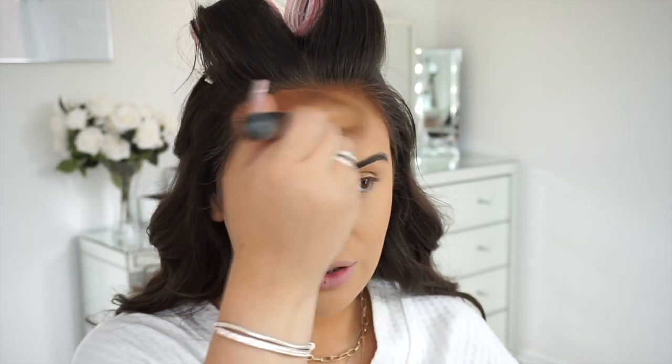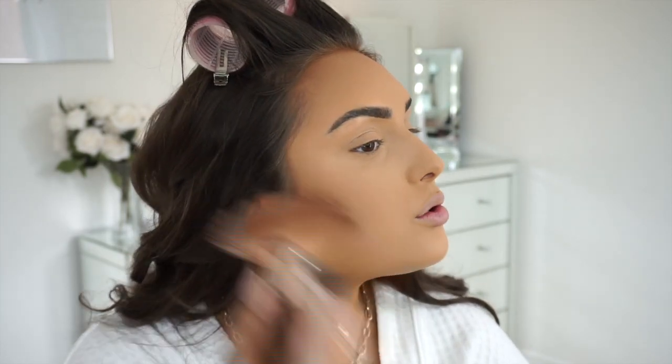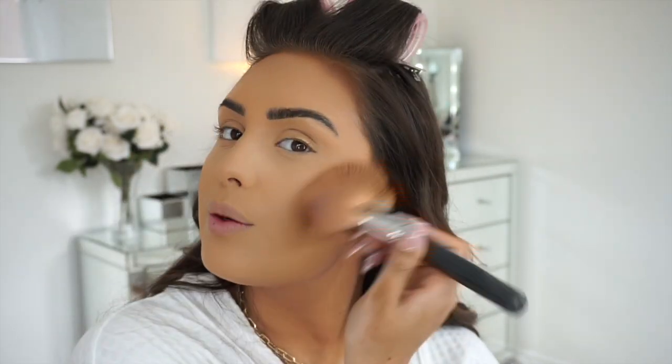Okay, so to bronze my face, it doesn't need a lot, to be honest, just to add a little bit more definition. I'm going to use the NARS Laguna bronzer. It's the matte version. I definitely prefer matte bronzers. I just feel like it makes your skin look a little bit more flawless. So I just use a large fan brush and just go over the top where I put the cream contour.